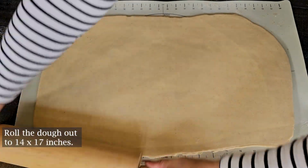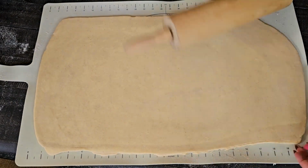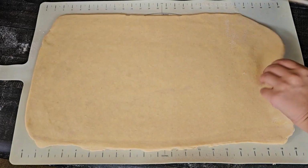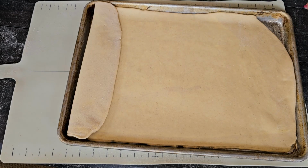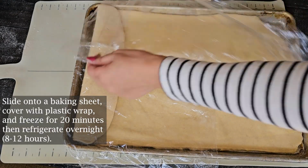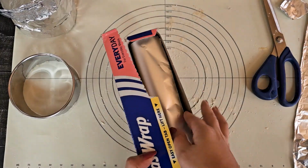Remove the dough from the refrigerator, then roll the dough out, but this time aim for 14 by 17 inches. By this point, you may find the dough is more resistant to rolling out. Try to get it as close to those dimensions as you can. Once it's rolled out, slide the dough onto a baking sheet or cutting board and cover with plastic wrap. You may need to fold part of it over if it's too long. Freeze for 20 minutes, then refrigerate overnight, 8 to 12 hours.